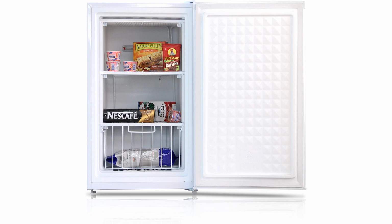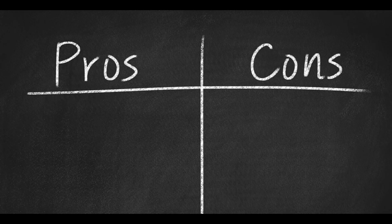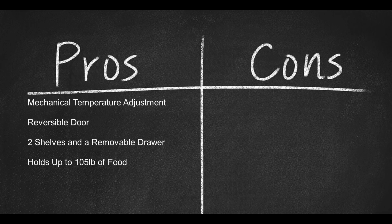Overall, the Midea WHS-109FW1 is the highest quality upright freezer overall for garage spaces. Lastly, you can remove the shelves and the drawer, so there's a lot of options for arranging and organizing all of your frozen goods, regardless of size or shape. Now for some pros. It has a mechanical temperature adjustment, a reversible door. It comes with 2 shelves and a removable drawer, and holds up to 105 pounds of food.